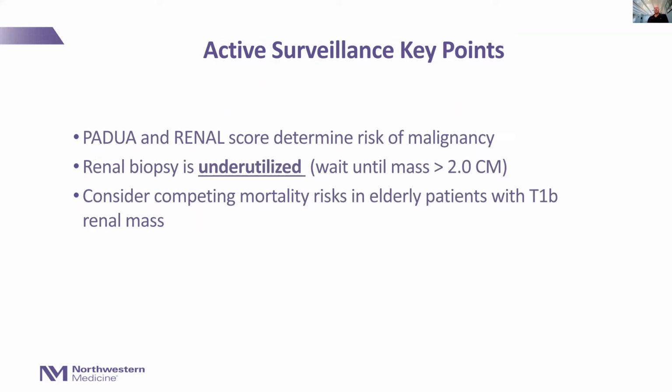A couple more key points. As we mentioned, the PADUA and RENAL scores do help determine the risk of malignancy. So you can get some clues from imaging and the appearance of the mass. Renal biopsy is underutilized. This is changing, but I think it's still underutilized. And you should wait until the mass is greater than or equal to 2 centimeters until you undertake a biopsy attempt. Another key point is to consider competing mortality risks in elderly patients or patients with significant comorbidities, even with T1B renal masses. The whole picture needs to be evaluated with those patients.